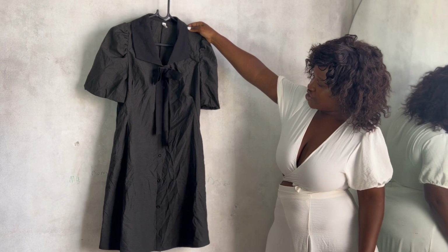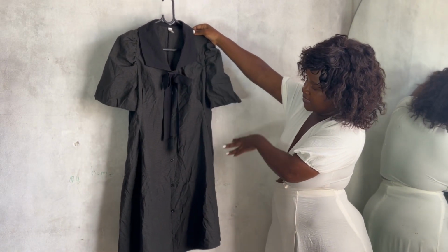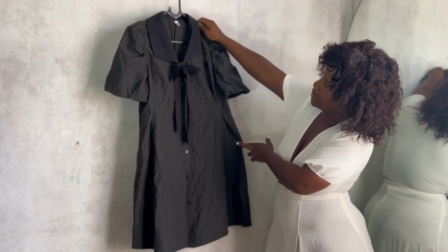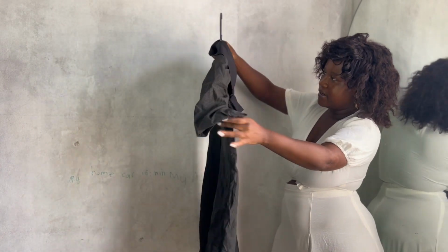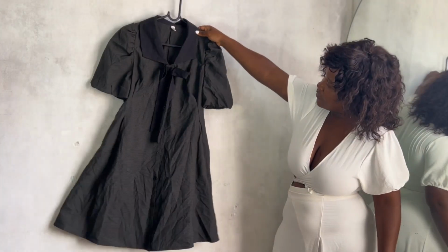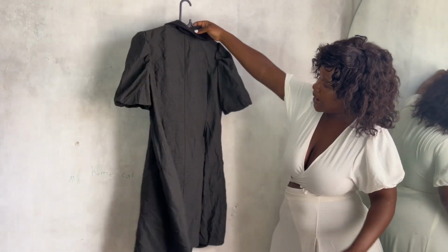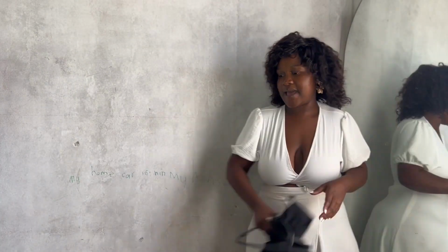Up next is this checked black and green or houndstooth. Yeah, I think it's a houndstooth pattern dress with puff sleeves, a bow, and a collar. I really like the design of this dress. Not so much the color, but this is what the front looks like. It has functional buttons. This is what the back looks like. And I would rate this one a 10 out of 10.